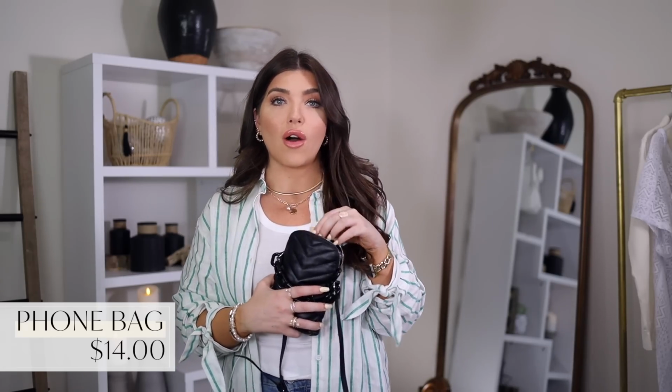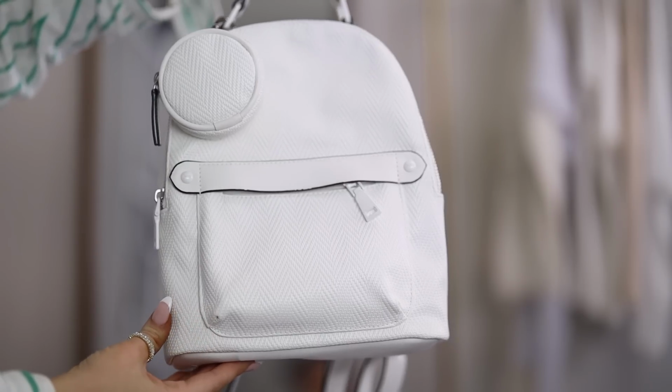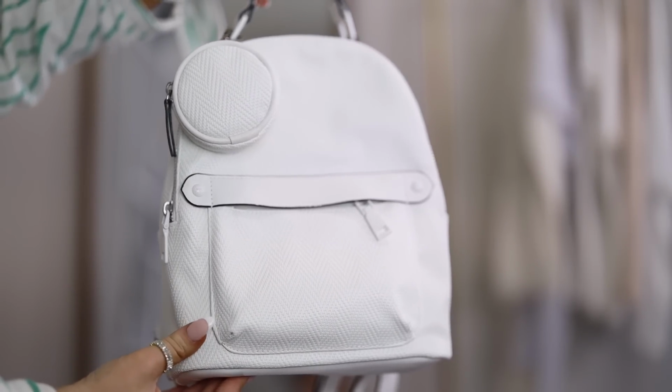I also have a thin wallet that I was able to slip in here. So for me, this is a really great size, and both of these are only $14. And y'all, this little mini backpack is one of my favorite recent purchases. I have this in white, but it does also come in a light blue. It's a 9 by 14, and I love the white with black trim. I think it looks very expensive.